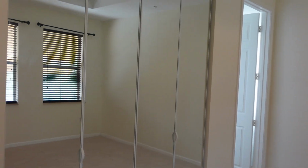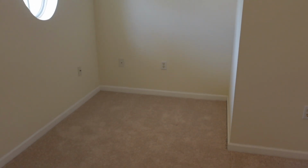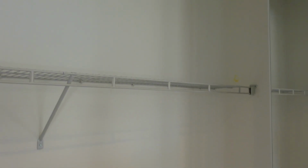And right here is the master bedroom. It is carpeted, guys, but it's really nice plush carpet. It feels really good. And I love this little window here. It's kind of got a little sitting area, a little nook over here. And here's the closet. So really tall ceilings will make up for it not being a walk-in closet, but then again, my closet right now is not very big. So this will be just fine for us.